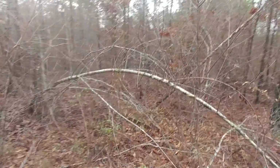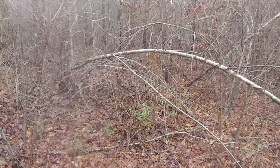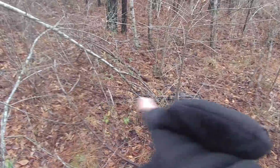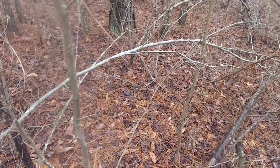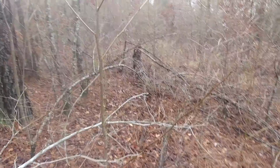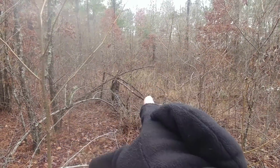So anyway, there's a tree bend right here, a massive one, with a few smaller ones beside it. And you can see this one's anchored right here on the bottom, that stick laying down there. Then we go over here and more bent trees, and we've got something leaned up on this stump right here.